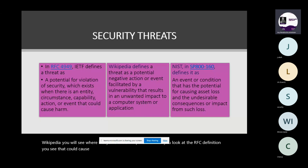And here, saying it has potential to cause asset loss means that once a threat has happened, or a threat has potential to happen, the impact or the result of the threat is a loss, and the undesirable consequences or impact for such loss.